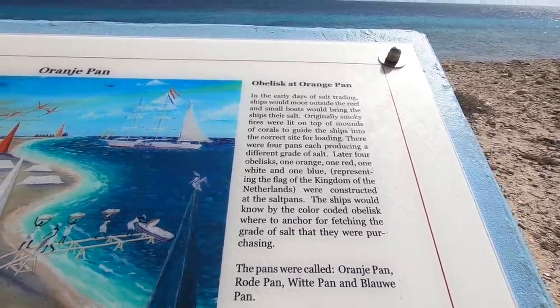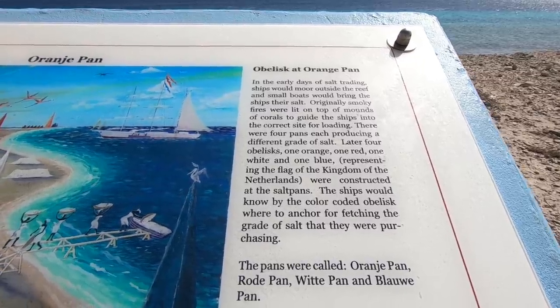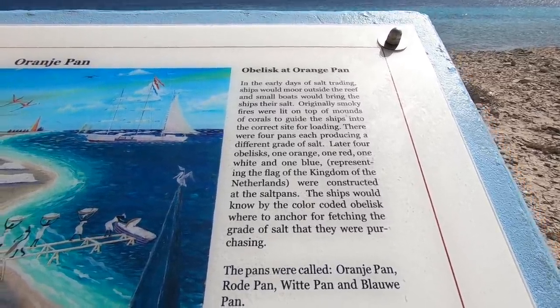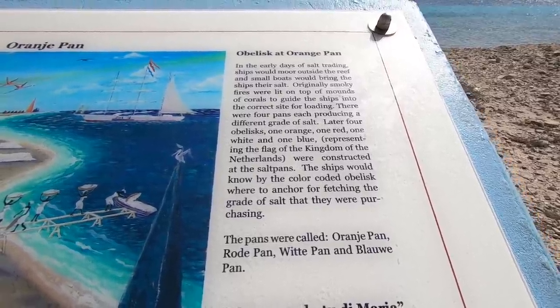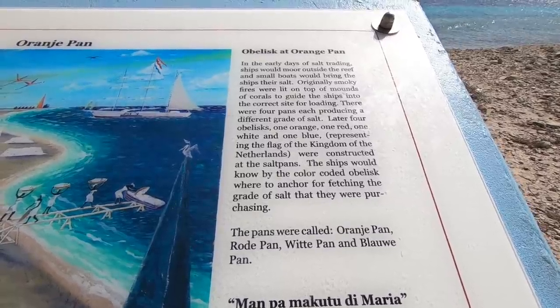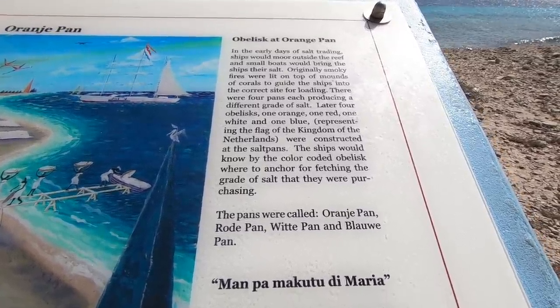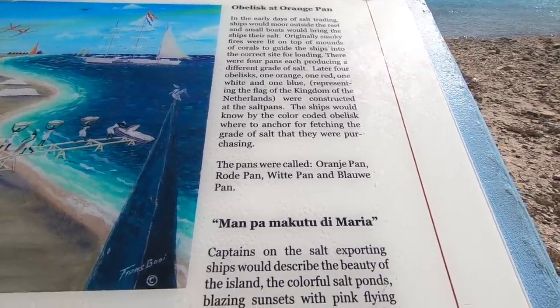Later, four obelisks, one orange, one red, one white, and one blue, representing the flag of the Kingdom of the Netherlands, were constructed at the salt pans. The ships would know by the color-coded obelisk where to anchor for fetching the grade of salt that they were purchasing. The pans were called Orange Pan, Road Pan, Witte Pan, and Blau Pan.